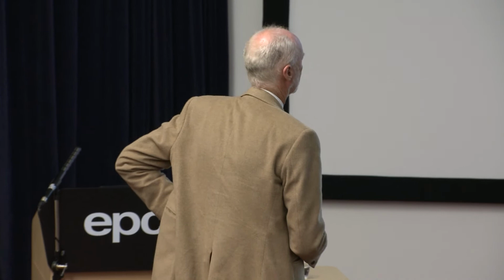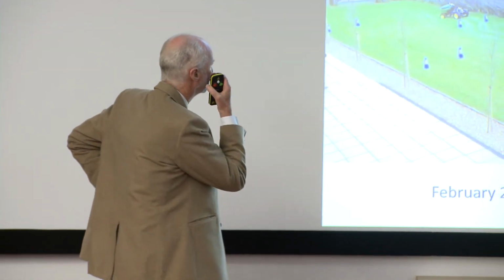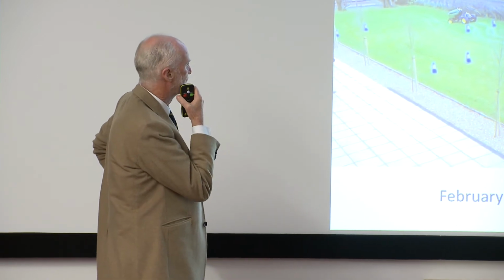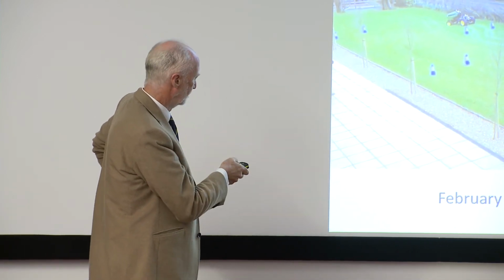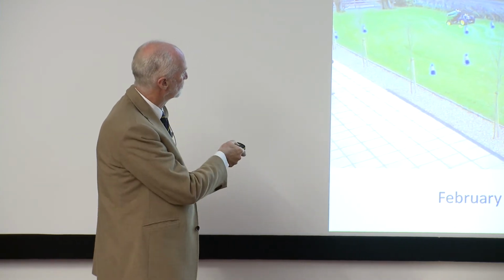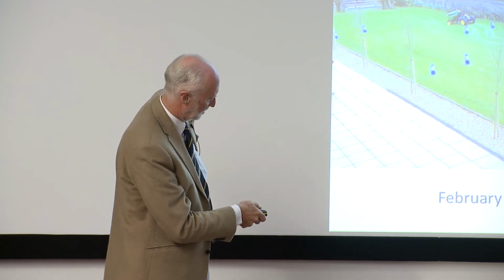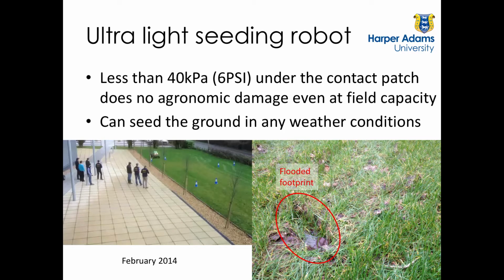So the students then took, we bought a ride-on lawnmower, 2-wheel drive, 4-wheel steer, so it's quite manoeuvrable. And they robotized it, and when the tractor stopped out here, I went to walk out to it, and maybe just down here, you can see a puddle, just see a little shine there. And what happens, I stood out there, this was in February, and it was at field capacity.